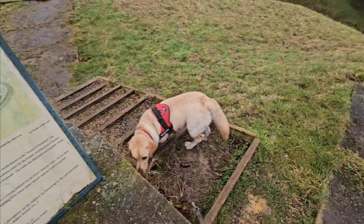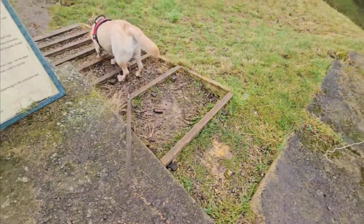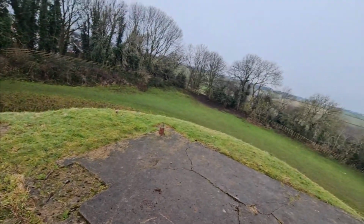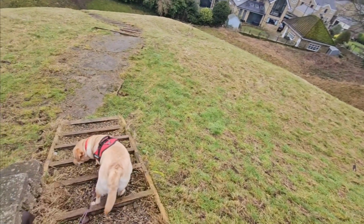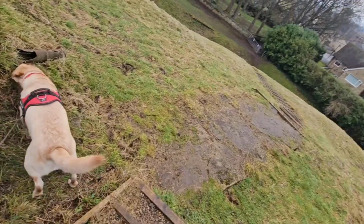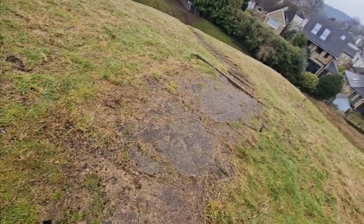Right guys, I'm gonna press on, get this dog out into the open countryside where she can have a little bit more freedom. But yeah, it's got everything as Barwick. Expensive houses, buses, shops, history.